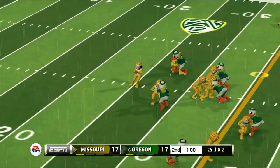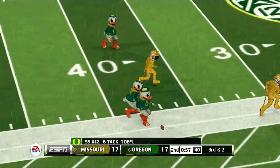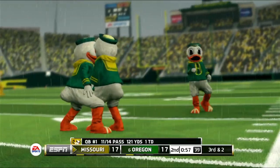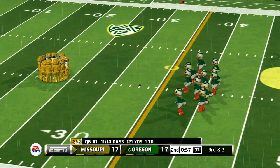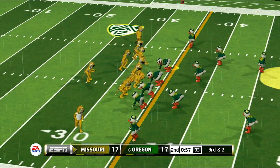They come out in a 5-wide set. He zips it. He almost had it, but it's incomplete. Nice job getting a hand on that one. Yeah, really good heads-up play there to get a hand on the football by the defense. It's third down, and they're about 2 yards shy of the sticks.